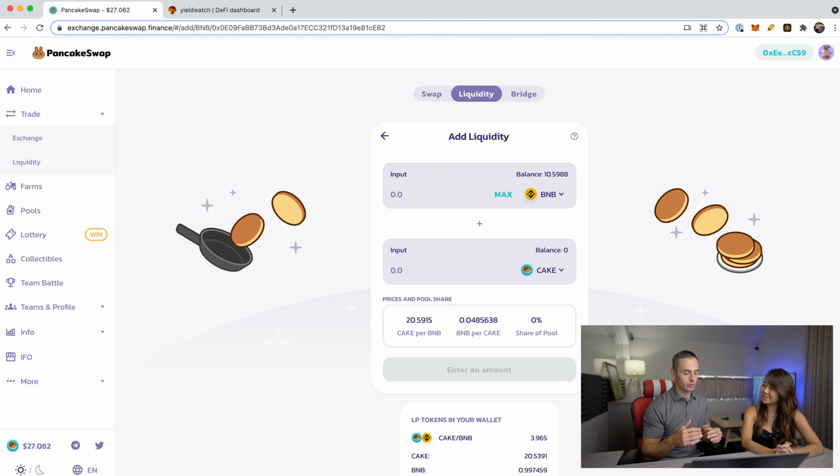Exactly. Now, if one of the tokens goes up a lot, you are basically going to be losing out because you won't be getting that amount of the BNB back. But that doesn't mean you're going to lose out financially, because you'll still be getting a similar value back in actual fiat value, and you've got the added APR and the farming, which we're going to talk about. So it still makes a lot of sense. The reason I wanted to do cake and BNB today is because that's mainly what I'm farming. I think those two token prices are quite tied together. When one of them goes up, the other one goes up quite a bit as well.